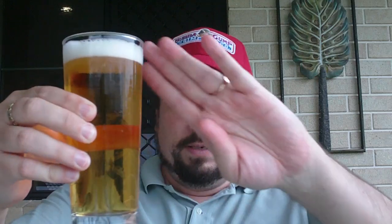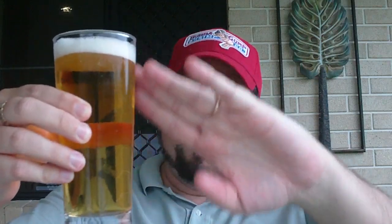Alright, so let's make an assessment of the appearance. Okay, well, the appearance is a very almost golden yellow colour, very clear, with a fair bit of carbonation there, and a fairly minimal amount of head. I think it was a little bit more than one finger when I poured it, but it's quickly dissipating.